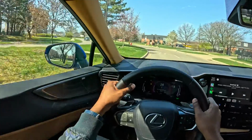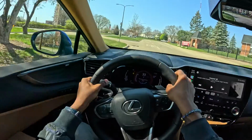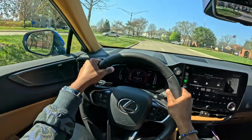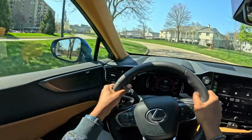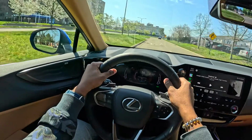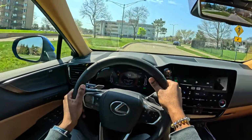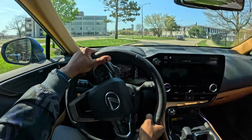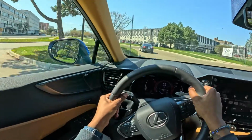And this vehicle is going to tick a lot of boxes for a ton of people, especially with the resale value on Lexuses in general. And this being the rebadged RAV4, that's going to definitely help it out. But if you like driving in the twisties, this might not be the one for you. If you want to be comfortable, my goodness, these seats are amazing. The bolstering isn't there, but that's going to be Lexus.